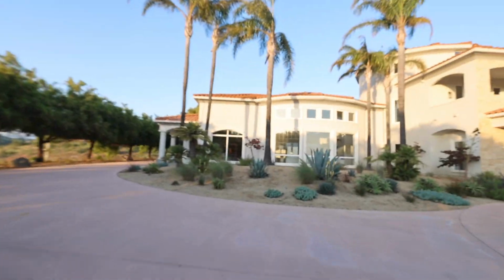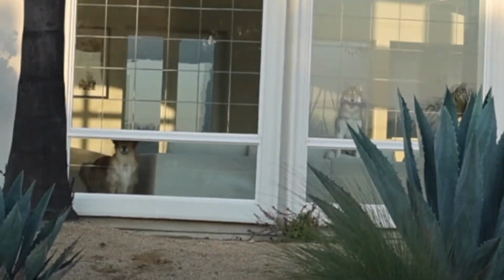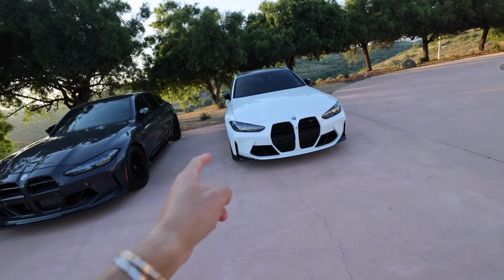Look at the dogs. Look at them. Look at Leo right there and look at Blue right there. Hi guys.